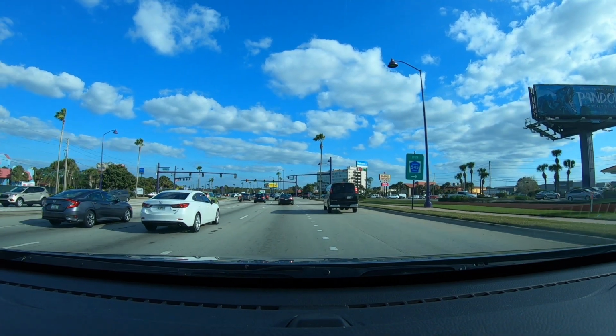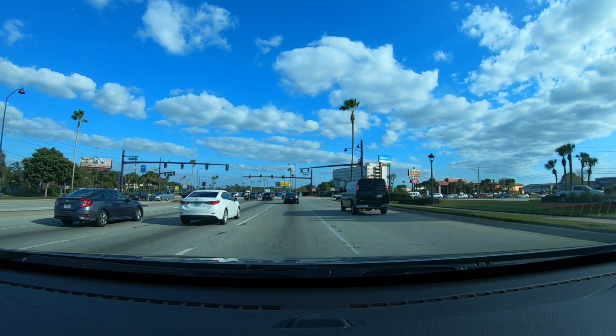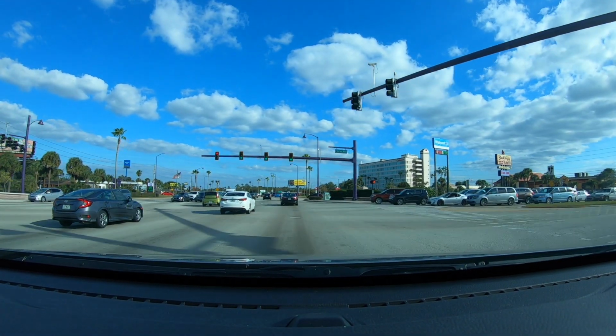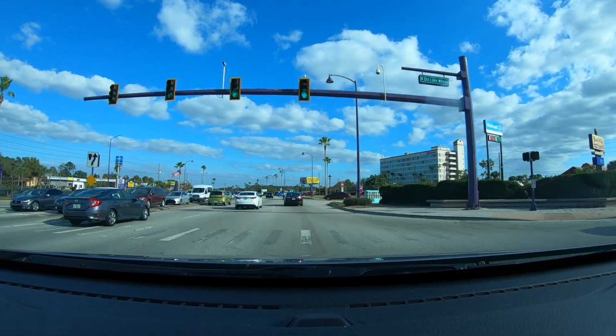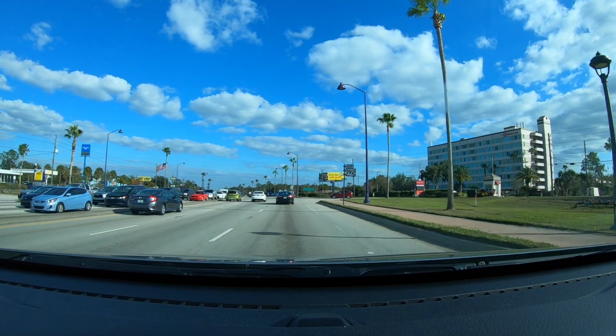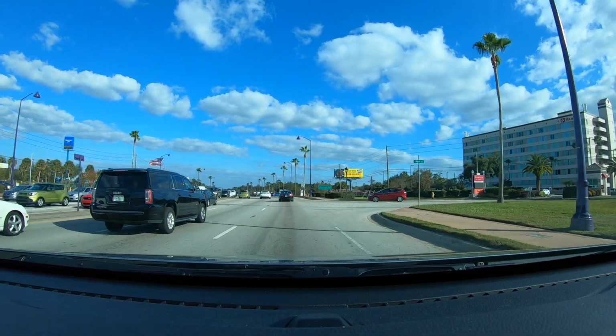So approaching North Old Lake Wilson Road. The first road on the right takes you to Black Angus Steakhouse, where that car's coming out, and it's the second road where that second car is in red. Here we're turning into the Ramada Gateway.